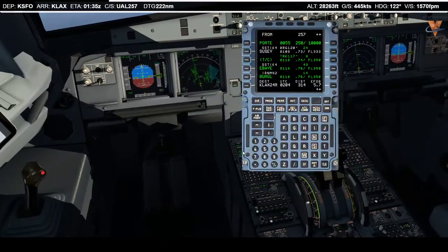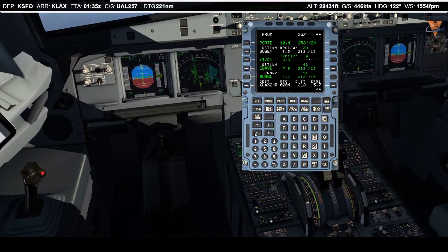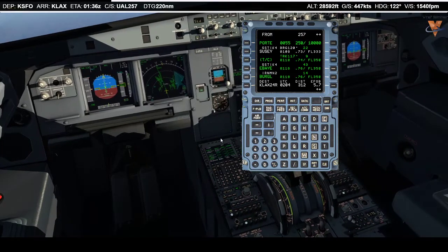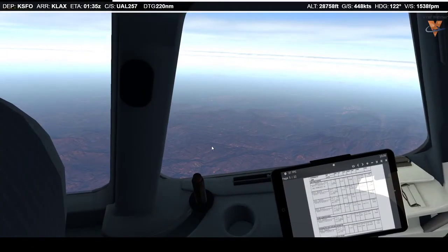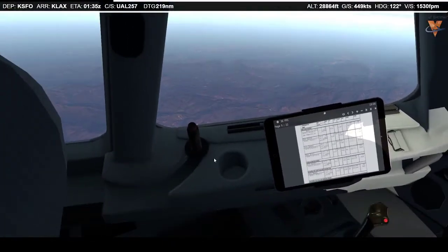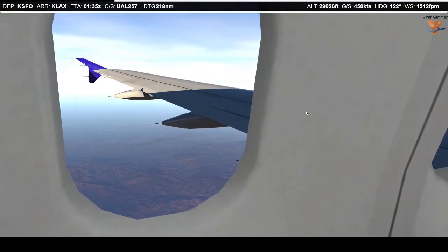Still, let's see. Sussy's still 23 nautical miles away. This Orbix scenery down below, you can see how incredible that looks. It's always beautiful.